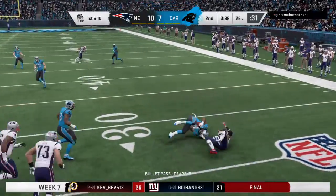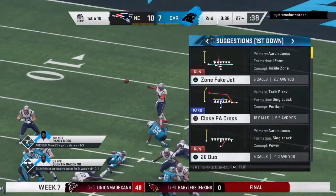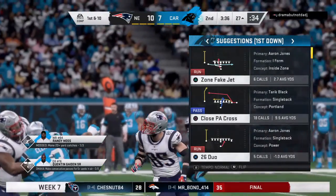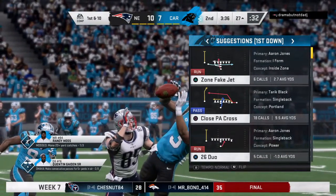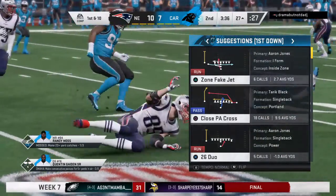Now a clash of bodies here, and it's intercepted. Picked off around the 27. So that's back-to-back drives where they've thrown an interception. Ordinarily, we look at the offense and say, what's going on with your scheme? Maybe we should look at the defense and just give them a whole lot of credit. They've got them frustrated right now.